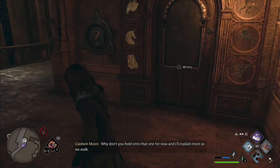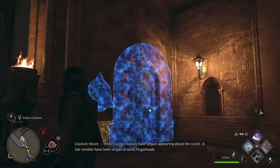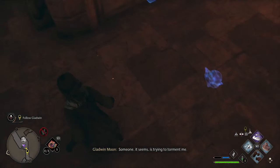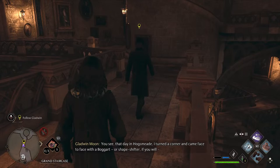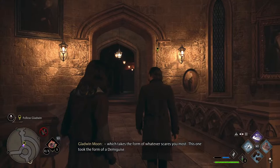Ever since that fateful day in the village, those curious statues began appearing about the castle. A fair number have been strewn around Hogsmeade. Someone, it seems, is trying to torment me. You see, that day in Hogsmeade, I turned a corner and came face to face with a boggart, or shapeshifter, if you will, which takes the form of whatever scares you most. This one took the form of a demiguise.